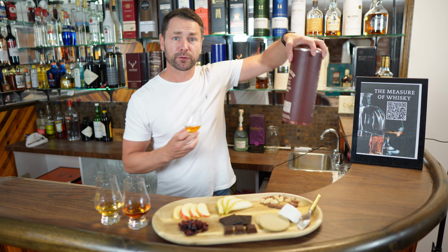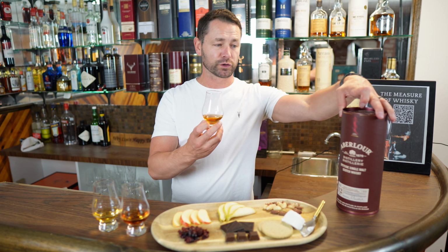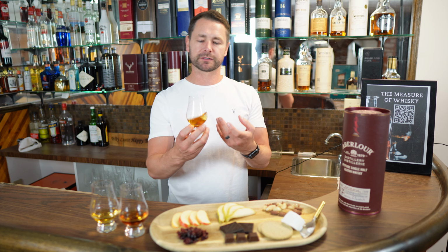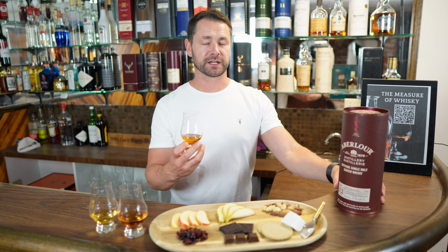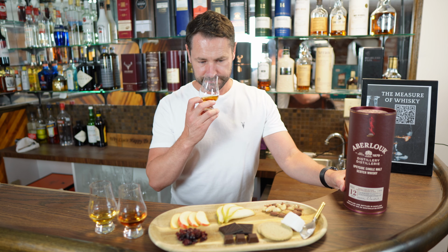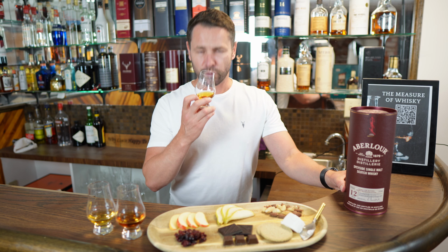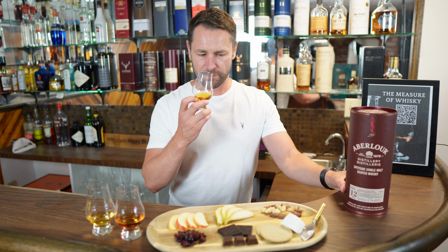So remember, everything we're doing here is completely unpeated, 40%, super light, super easygoing, but it has an element of sweetness. It's finished in an Oloroso sherry cask. You can really get that right on the nose. Lots of vanillas, it's quite earthy as well.